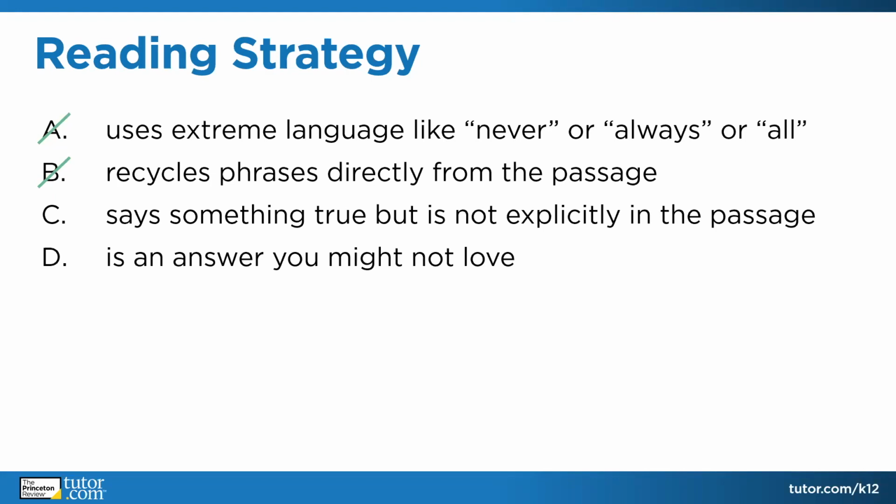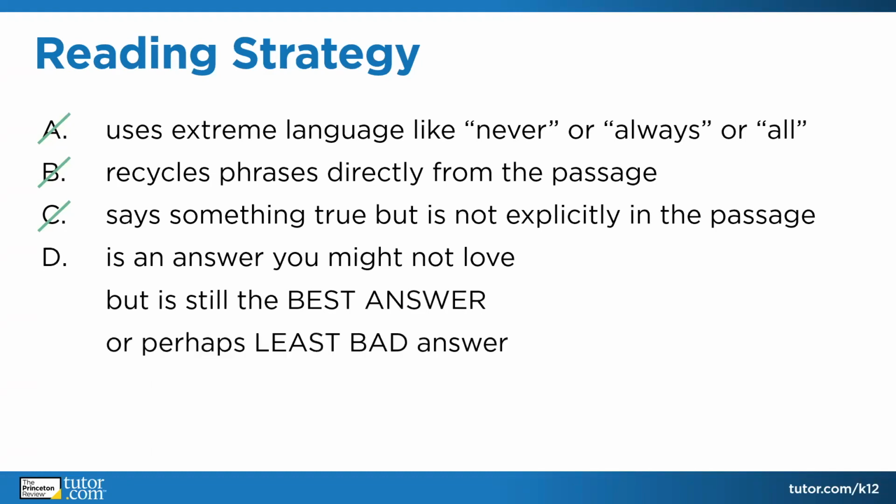The SAT clearly notes that you do not need outside information to answer reading questions. If it isn't in the passage, it cannot be a correct answer choice. And the most important thing to remember in the reading section is that the answer you want may not be there. Multiple choice answers are not customizable features. You must select from what's on the rack. You might not find an answer choice you love, but it is still the best answer, perhaps the least bad answer, but it is most likely the answer.